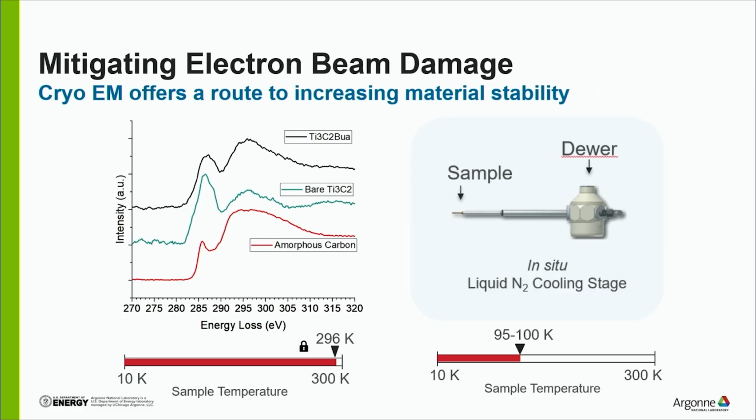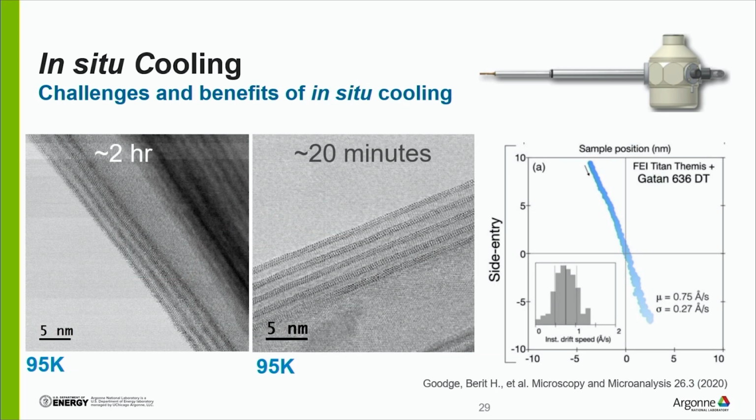So for that reason, we turn to cryogenic EM, or in situ cooling. This is one of the knobs that we have as microscopists: to cool down the sample temperature. And at lower temperatures, the materials tend to be a little more stable under the electron beam. Now, this comes with some trade-offs too. This is the kind of holder that I use to cool these samples. Basically, it's a big metal rod with a cold liquid nitrogen tank on the end. As that metal rod cools down, you're going to get some thermal contraction. And then even after it cools down entirely and is at a stable temperature, you have this boiling container of liquid nitrogen that's going to introduce quite a bit of vibration into your imaging.